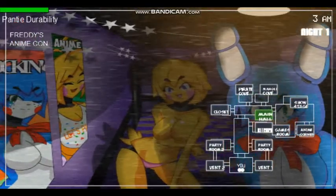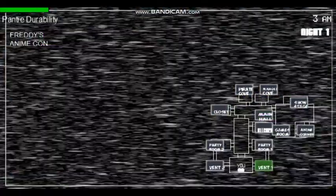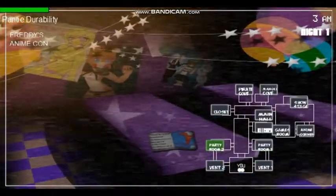Oh, those two were just dancing with him. Alright, there's anime booty walkie. They move over here. So, why did the camera just move? Yeah, the camera just moved over to yourself. Wait. Oh wait, check. Oh wait. Okay, that one's gone.